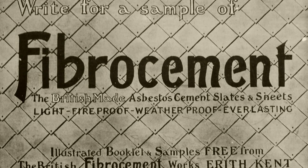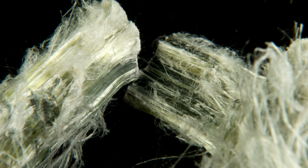Asbestos was seen as a wonderful material because it didn't burn. It was a very versatile material. You could weave it, which was superb. You could use it as an insulator. It's good for soundproofing, it's good for thermal efficiency, it was good for fire resistance. It was really the wonder stuff. It was strong and it was very, very cheap.